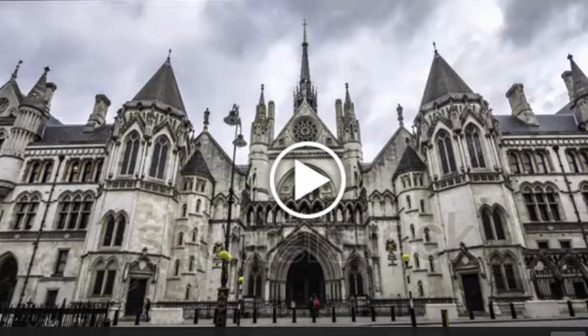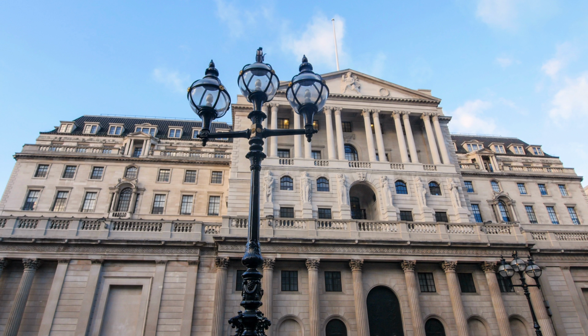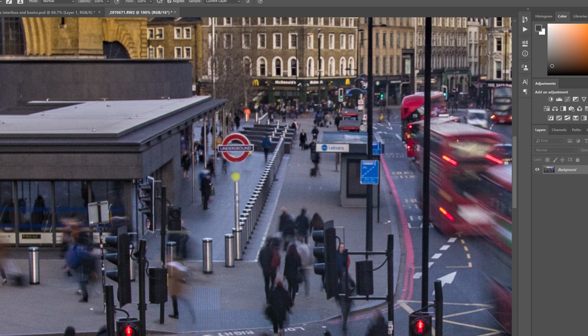As an example, this is the Royal Court of Justice in London. Not a special image, but it's not easy at all to capture the whole of the building. This is another example, the Bank of England, which can of course be used anytime somebody is talking about money, currencies, and so on. Keep in mind that any logos, identifiable people, car or boat numbers, advertising need to be taken off, unless you're submitting for editorial.